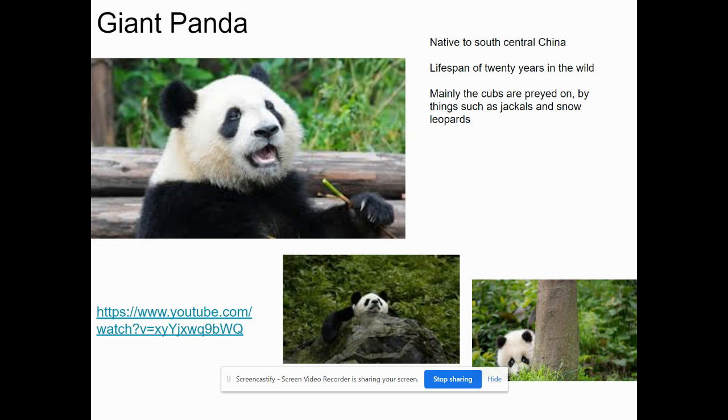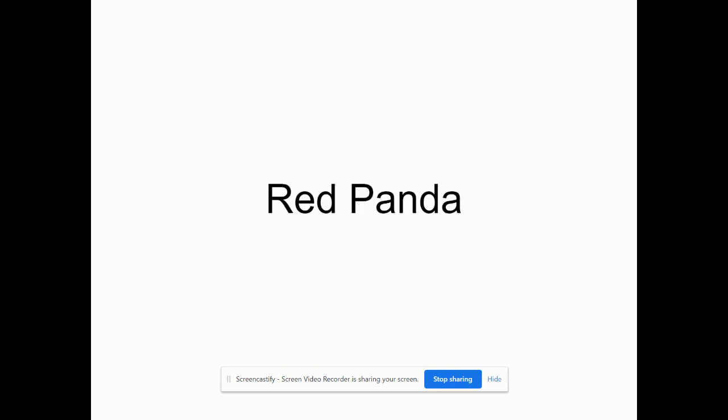We've got the giant panda, native to South Central China, 20 years in the wild. As adults, they don't really have any predators, but babies are definitely at risk. Cute video here. Get that little guy hiding behind the tree.